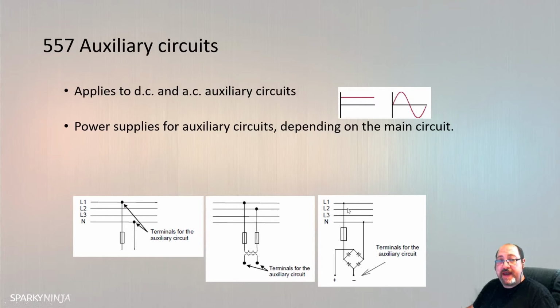Okay, so we have it again coming off, but it goes through a rectifier. Or via a transformer. So this will be just a simple mains, an AC mains powered auxiliary circuit. This would be an extra low voltage, maybe, or a 110 circuit, auxiliary circuit, and this is your DC.